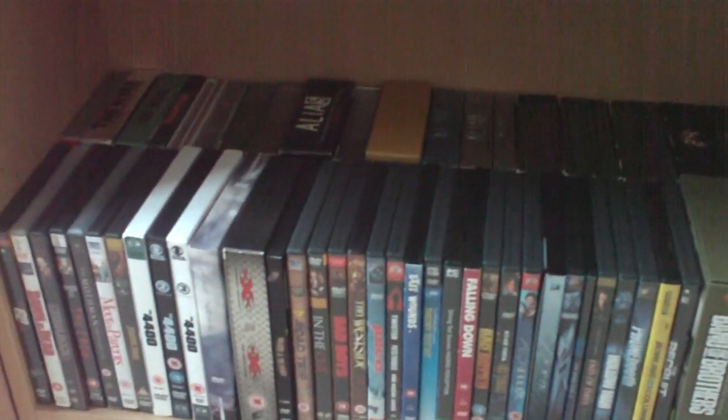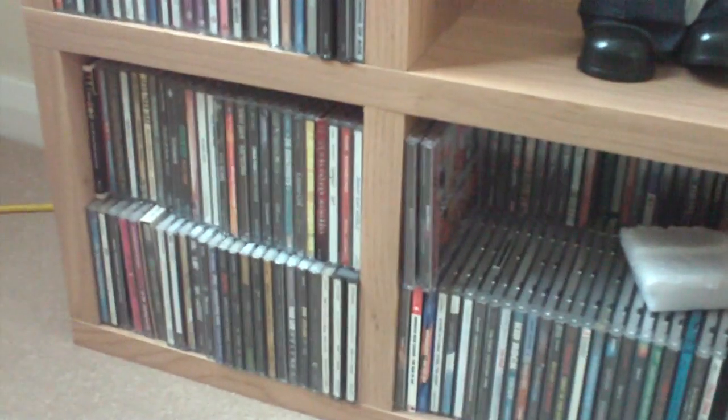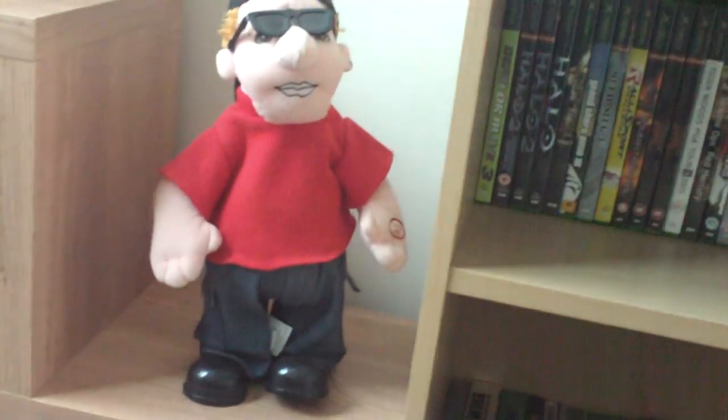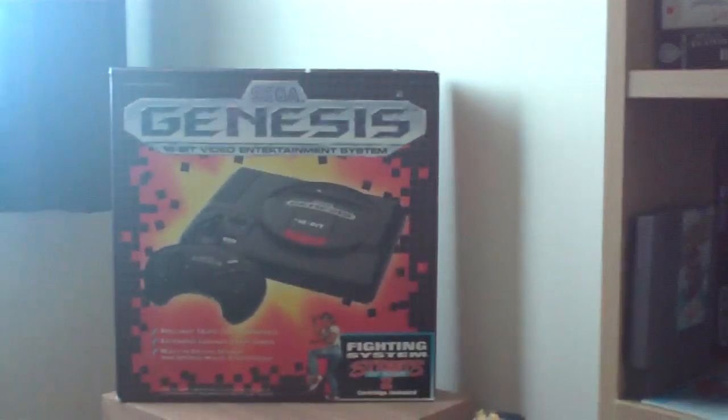A lot of those are box set TV shows. And then we have another bookcase which has got my CDs. You can't see all my CDs because a lot of them are at the back of the case, but that's a selection. And that's my little rapper man. You turn him on, he dances and plays music. Very cool. Okay, there's my Sega Genesis box there.